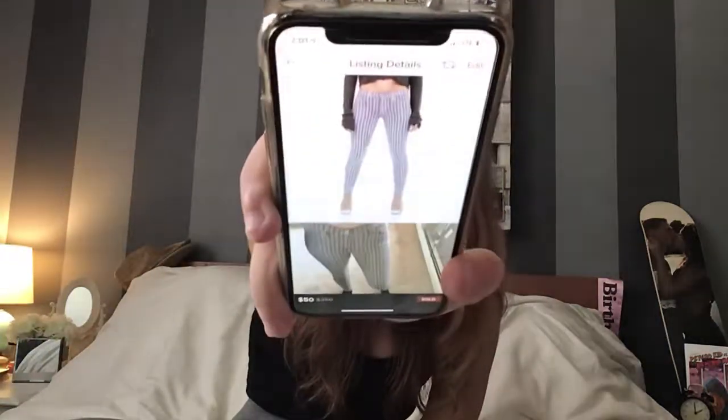The next thing I sold were these Hudson Gray striped ankle Krista skinny jeans. So they're the ankle Krista. They come in many different colors and styles. But they were just gray striped. They were super cute. I think these were a mid-rise maybe. They sold for $50, and after Poshmark took their fees, I was left with $40.